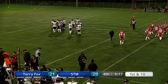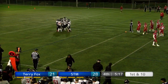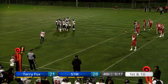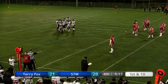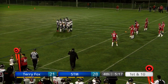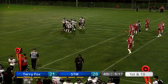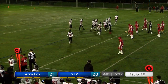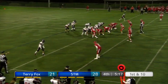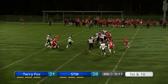Yeah, it really has. So right now, there's a couple of factors that are very important in the strategy of the Terry Fox Ravens. A, they don't want to score too early because they don't want to get the ball back to the St. Thomas More Knights. They want to kind of grind it out and make sure that they score with very little time on the clock. But because they are a running team, they do have to keep an eye on that clock, and 5 minutes and 17 seconds is exactly a good time for them. The 5-minute offense coming here. Yeah, exactly.